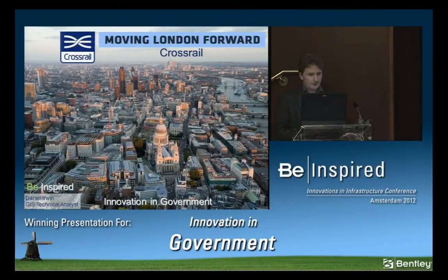Good afternoon, everyone, and welcome to the Innovation in Government category for Be Inspired. My name is Daniel Irwin. I'm a GIS technical analyst based at Crossrail, and what I'm hoping to show you today is how we've been working with Bentley to produce a better railway.